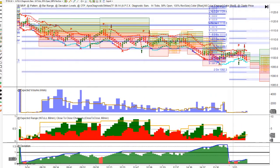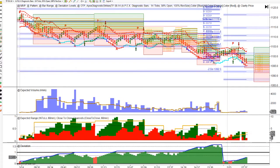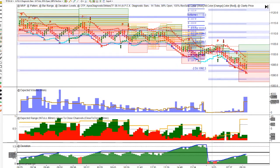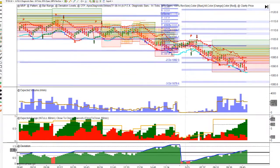We move over into a new day. This is an easy way, by the way, to do market replay instead of downloading all the data. Just click on the right bar, one bar at a time, paint. So, exceeding, cool. All right, boom, exceeding, yeah, got it. All right, there we go.